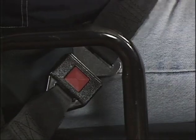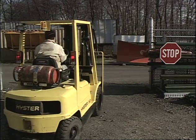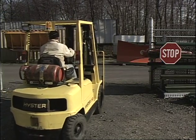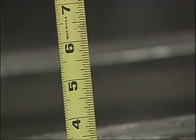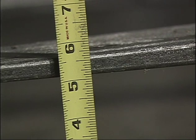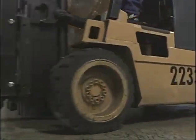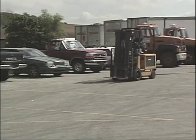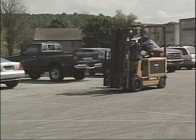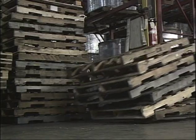While you're moving, keep your hands inside the vehicle. Watch where you are going and look out for hazards. If you are driving a forklift, keep the forks low, 4 to 6 inches from the floor. Raised forks can damage equipment and injure coworkers. Maintain safe speeds to avoid accidents, and don't stop abruptly when you're carrying a load. The sudden jolt could cause you to lose the load.